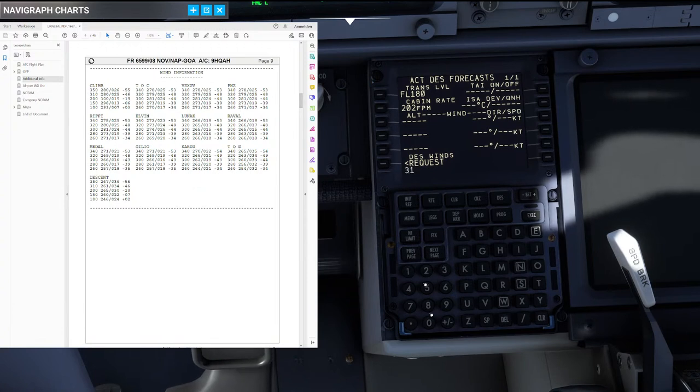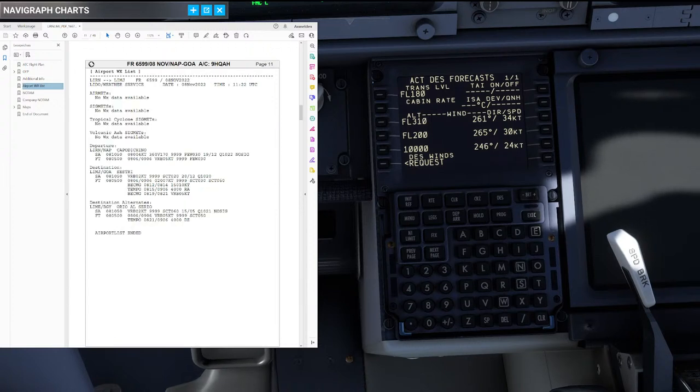So, let's start with the flight levels, insert our winds, and then from there on we'll go ahead and do the rest with the actual airport weather. So we have 261 at 34. In here, then we have 265 at 30, and finally we have 246 at 24. So that's going in. Then look at the weather list for arrival QNH 1020. Probably hasn't changed much, maybe a hectopascal or so.